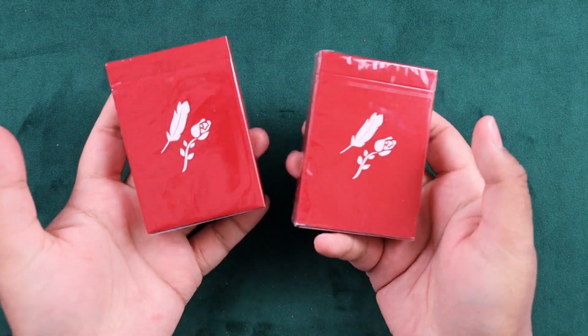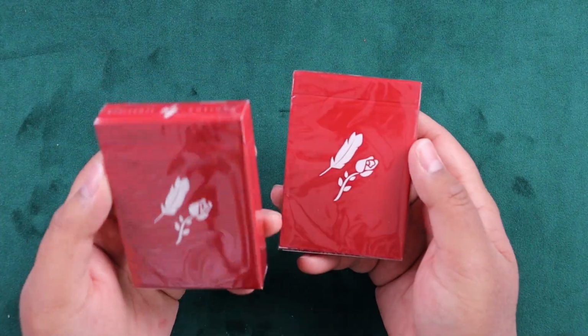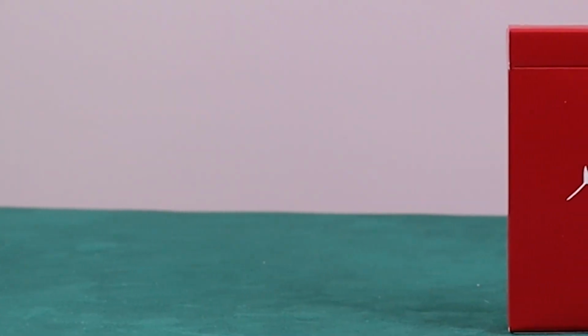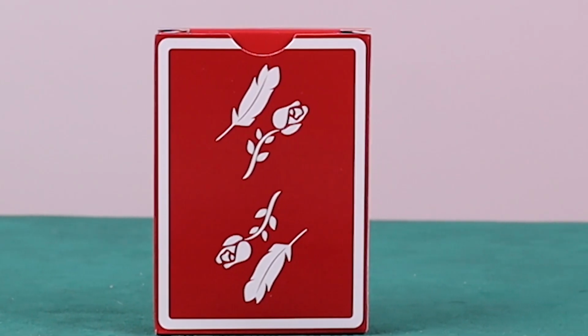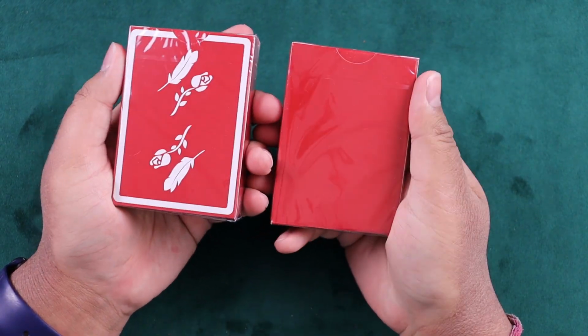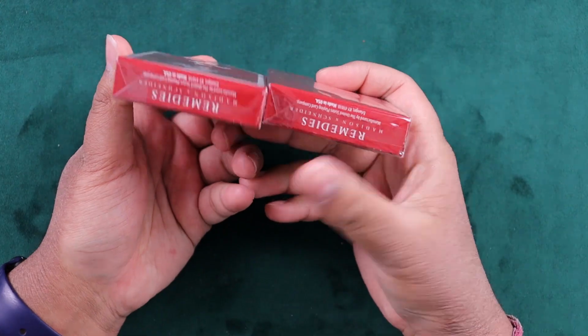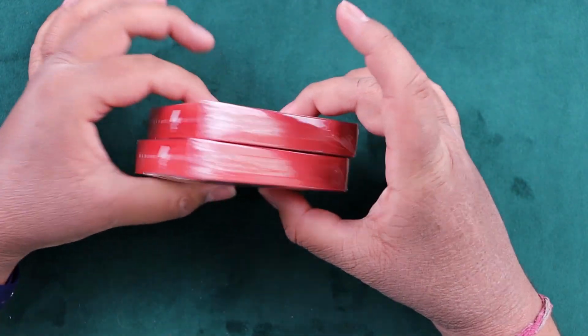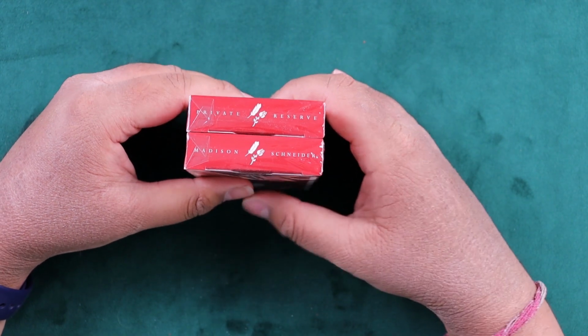So there were two editions of the Remedies playing cards, the standard edition and the private reserve. Straight over from the box you can tell the difference because the private reserve says private reserve on the top. It's got a plain back, whereas the other one has the back design on it. The bottom's pretty much the same. Sides are the same. So let's have a look and let's get into it.